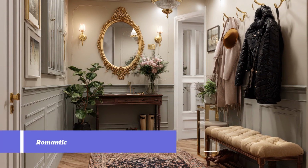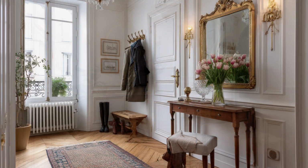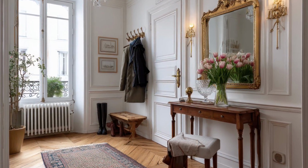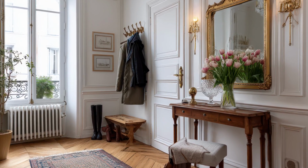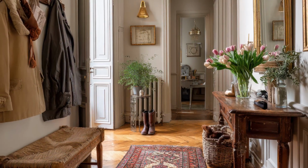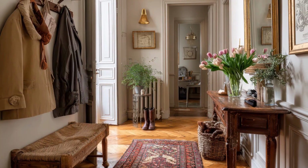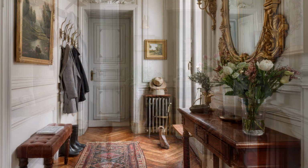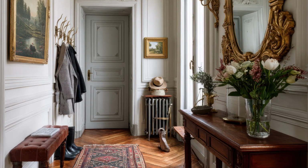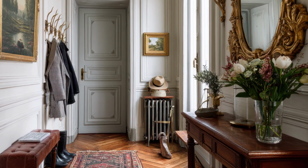Step into a Parisian dream the moment you open the door. A small entryway becomes a warm invitation with a gilded mirror, a narrow console table, and a delicate crystal vase holding fresh blooms. A vintage rug softens every step, while soft lighting creates a gentle glow that whispers romance. Hooks for coats and a small stool for shoes keep the space elegant yet practical. This charming entrance feels like a soft prelude to a love story, a place where every guest immediately feels the warmth and timeless charm of Paris.